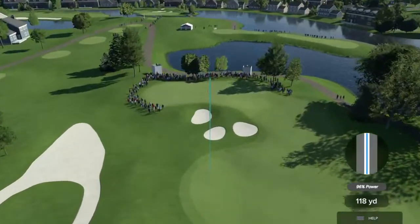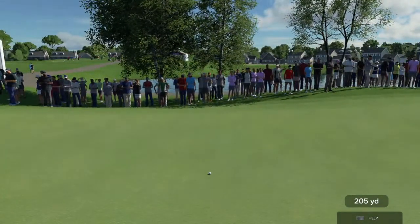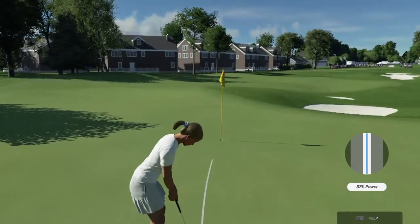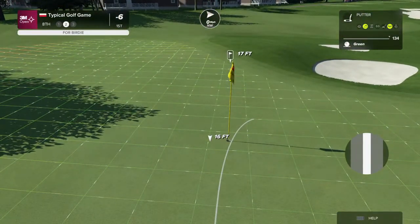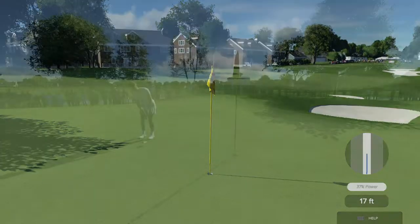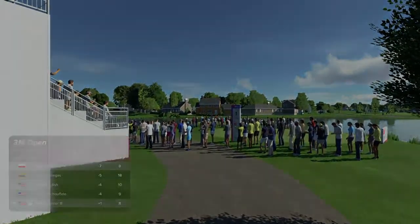Looks to be going with a hybrid here. Yeah, that was a safe play. This putt is about 17 feet long. Rolling end over end. This putt's looking great. Beautiful shot. And with that, she'll move to 7 under par. Incredible. Still in the lead now after that hole.